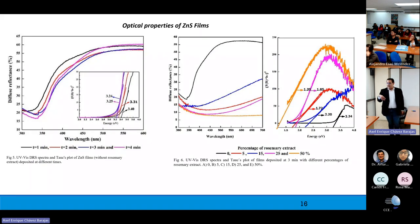We calculate the band gap energy through the Tauc method. In all the cases, we obtain band gap energies in the range of 3.2 to 3.4 electron volts, as the literature reported. However, in the case of the films with the rosemary extract, we obtain band gap energies around 3.2 to 1.2 electron volts. This can be a hypothesis.